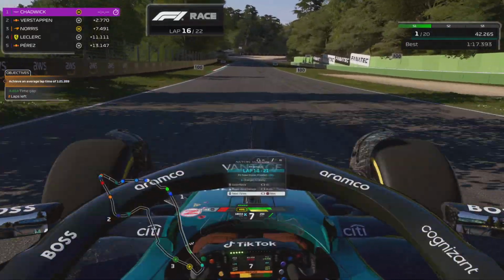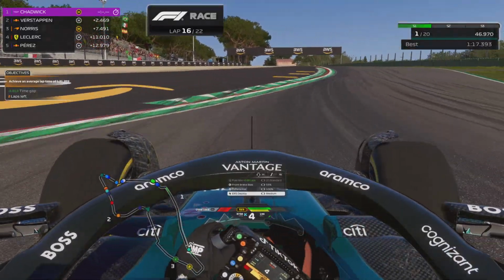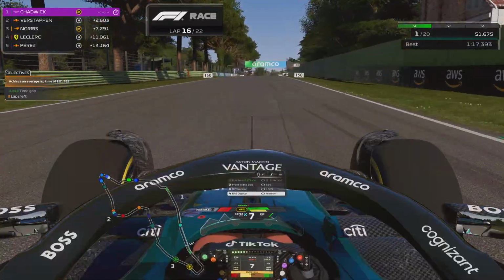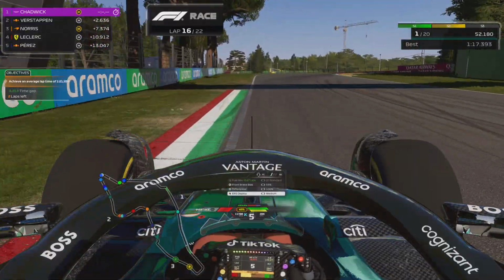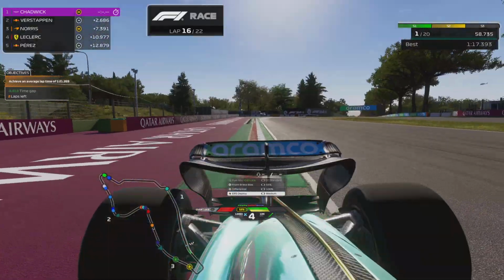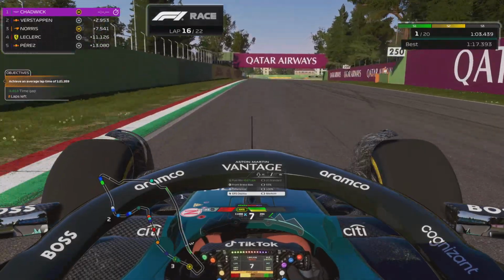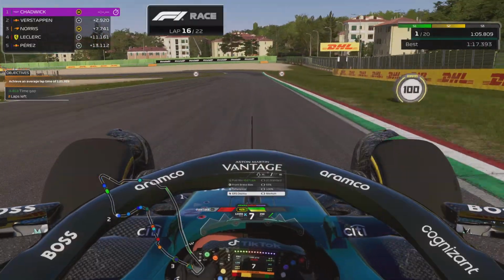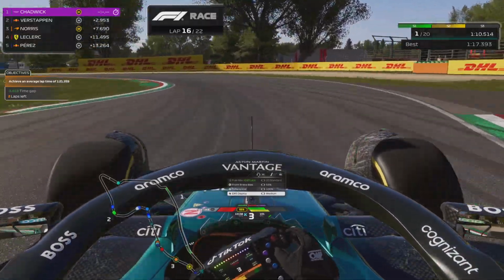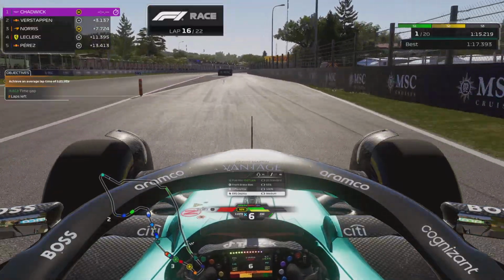But I don't know though. I feel like the hard compound tires will be better for longevity, and I can warm up the tires pretty fast around here, just in general in this game, not alone around here with the high tire wear, so high degradation. I feel like hard compound tires might be a suitable option for us. We'll go with the hard compound tires. Just going to pit now.